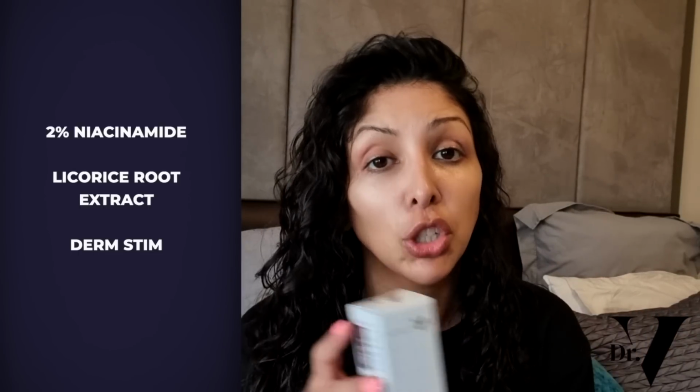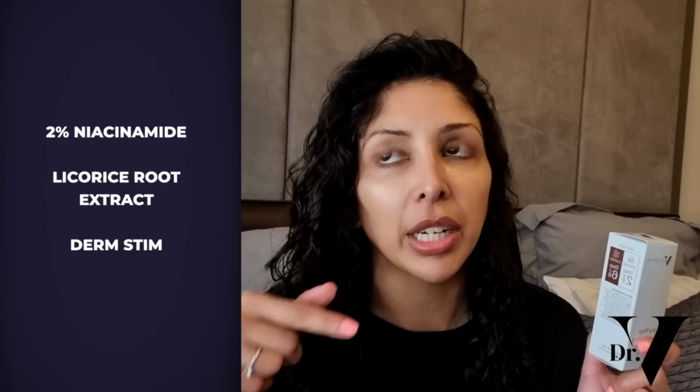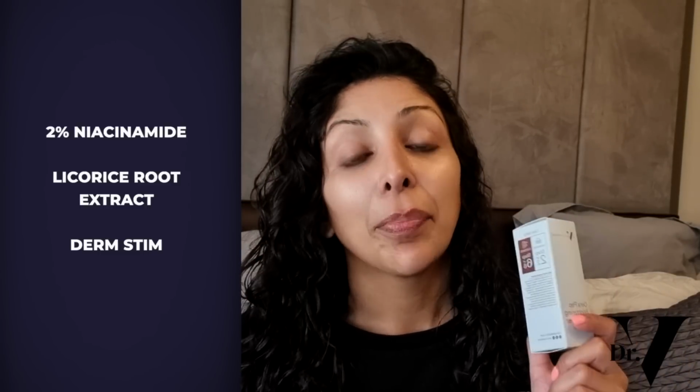It's got derm stim in it too, which is going to help anti-aging, which is actually what I need when I'm on the airplane. But most importantly, it's a fatty safe moisturizer, which means that basically I am creating a second layer of skin on my face and trapping any moisture on the skin.